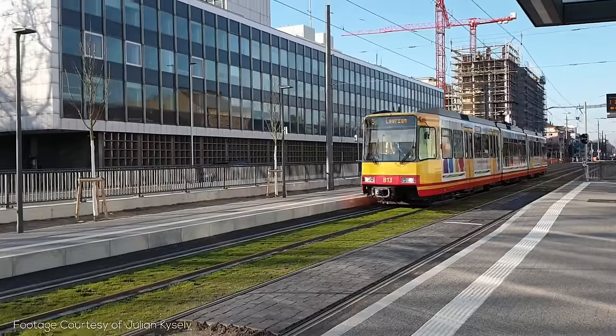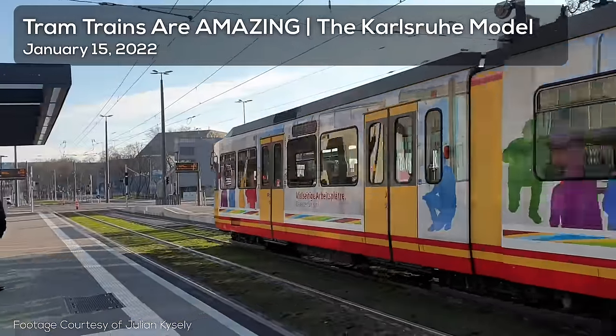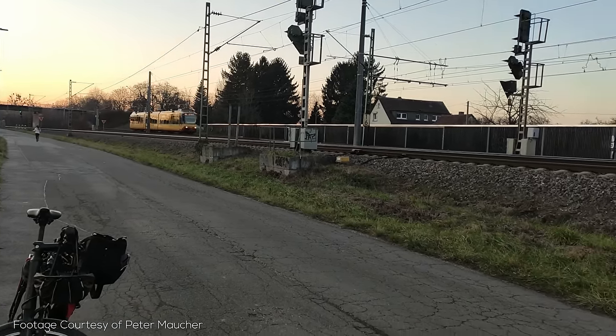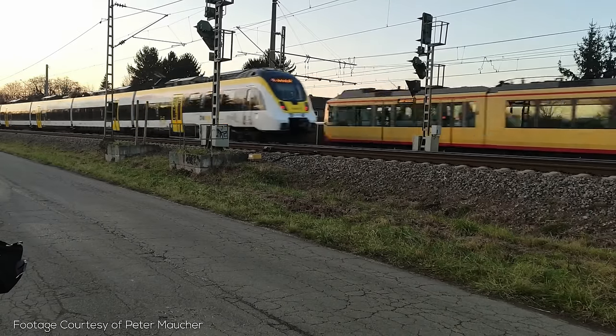The tram train idea originated in Karlsruhe, Germany. I actually have an entire video about that system, so you can check it out up here. It would allow trams to operate on more conventional railways, with high voltage electrification and more complex signaling. This allowed tram systems to spread from urban centers farther into the suburbs than ever before, and even sometimes leapfrogging into the next town over.